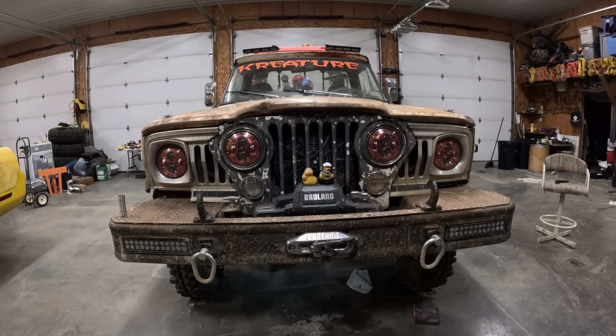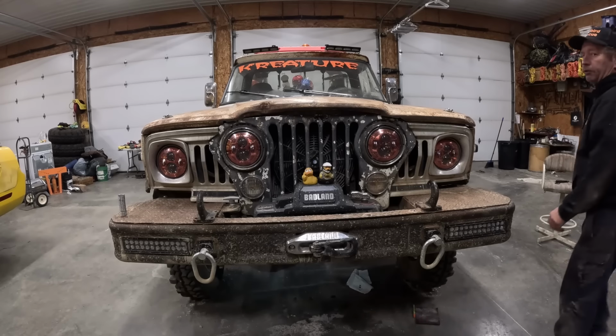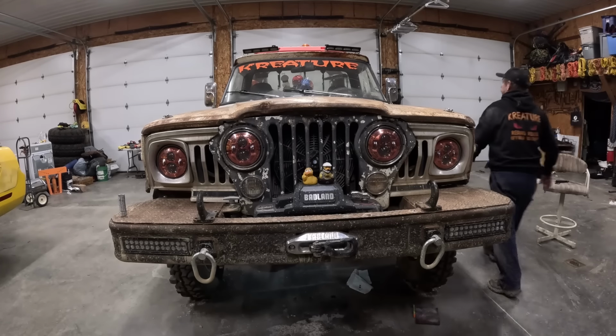Now that I've given a brief overview of the truck, let me go in and turn the power on and turn some lights on so you can see how this thing lights up.